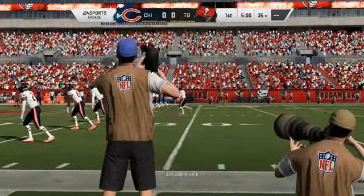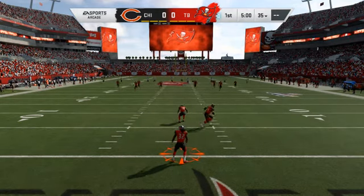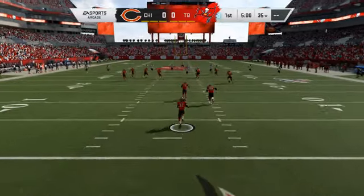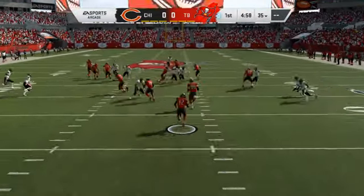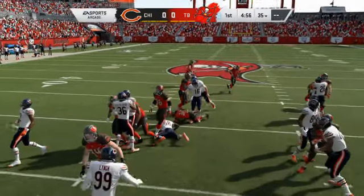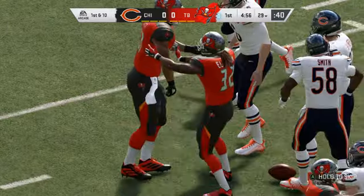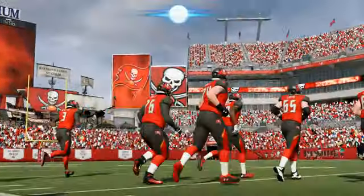Set now to kick this one away, and off it goes. This is fielded at the goal line. And a good return as he'll be stopped just shy of the 30-yard line. So out come the Bucs now for their first drive.